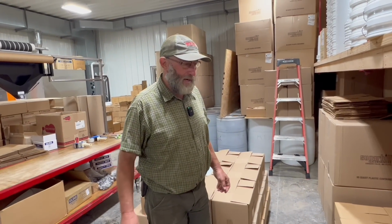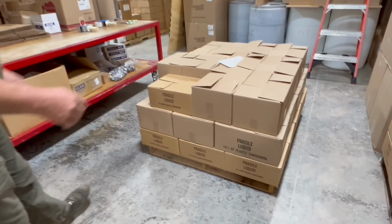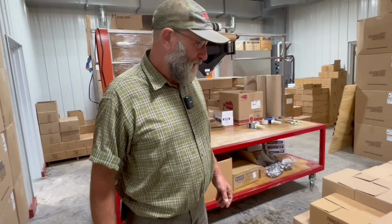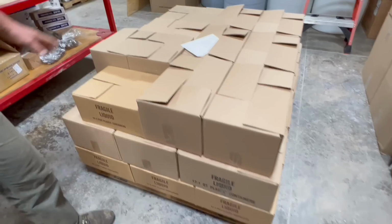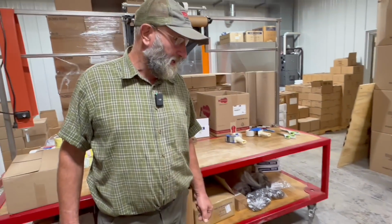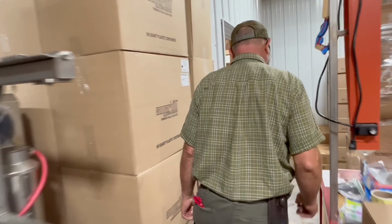This right here is a pallet that I built this morning. It has 15 cases of pints on it, 12 cases of quarts, 6 cases of half gallons, 2 cases of half pints, and I've got to shrink wrap it and get it all ready, and a semi truck will come and pick that up. But right in here is Sherry's office. This is where she takes the orders and processes them.